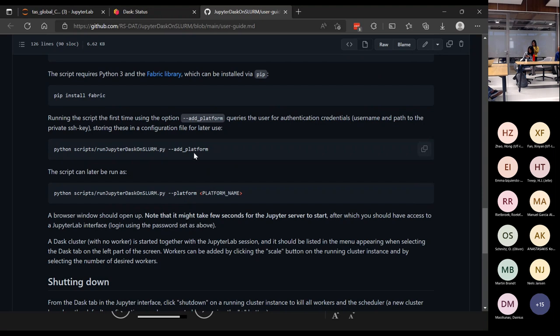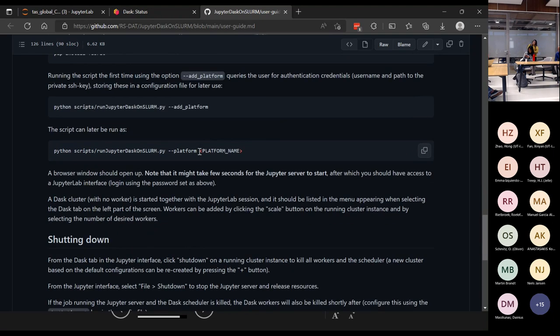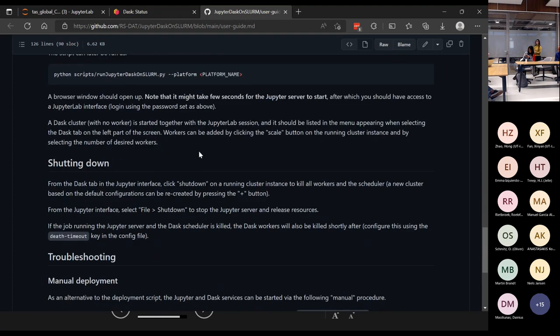Only once runs you through the same thing as add platform, but it doesn't store anything. So if you just want to do a one-off, or you're worried about people seeing your configuration file later or something, then that's what you can use. There are also some additional command line options that allow you to specify the ports for forwarding, that kind of thing. It's all inline documented in the script. So if you want to play around with those things, please check that out. But you don't need to.